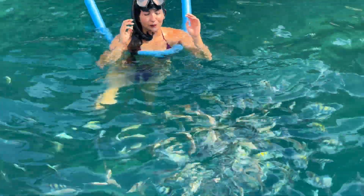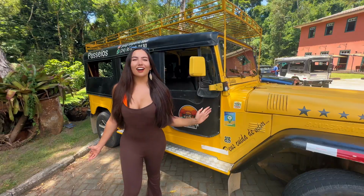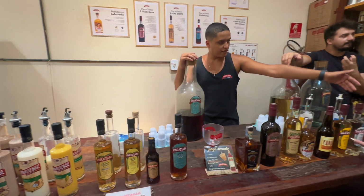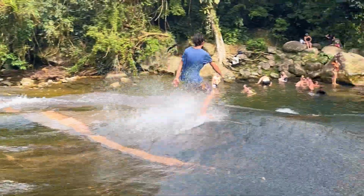On the second day, I went on a boat tour to nearby paradisiacal beaches with crystalline waters. On my third and final day, I went on a jeep tour to visit Cachaça distilleries for some delicious cachaça tasting. I also got to swim in beautiful waterfalls and even surf and slide down on one of them.